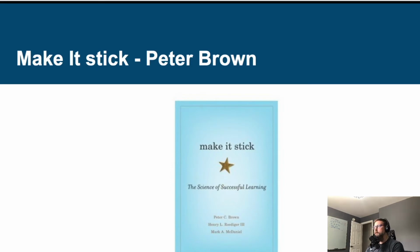Book number two. This is a great one, Make It Stick. So this is kind of going to reteach you the entire concept of learning. And the beauty of this when you're going through and you're trying to become a more productive trader is if you understand the mechanics of how the brain learns, then you'll be way better at understanding, okay, this is what I need to focus on. This is what's important to me. Let me learn this skill or this kind of way in the method that these people bring out here.